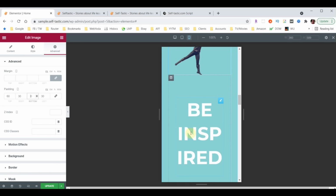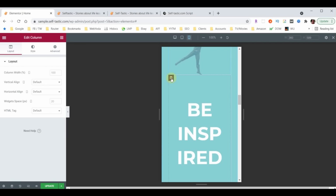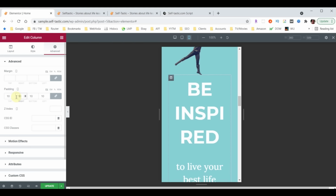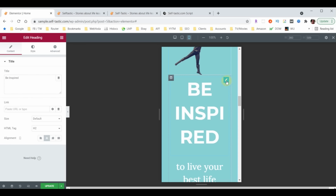Now we want to work on this piece to bring it up a little bit and make it smaller. So the first thing we'll do is work on the padding for that column. So we'll choose the column, choose Advanced. Now notice these have the little phone next to it. This means we're only editing the phone version. I'll type 10. We'll select the Be Inspired.